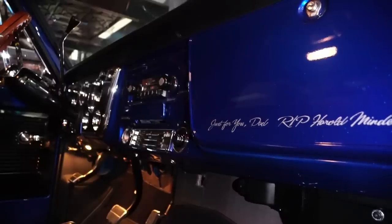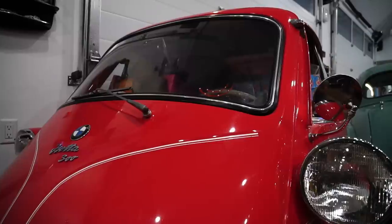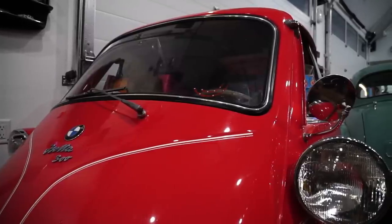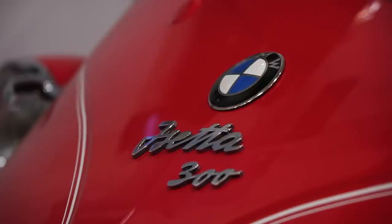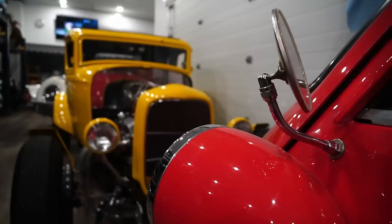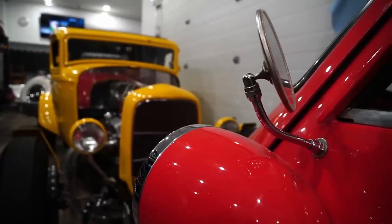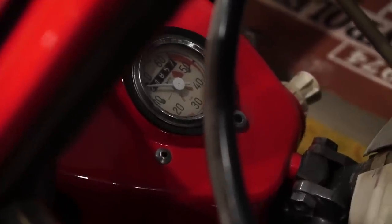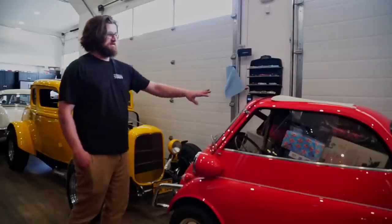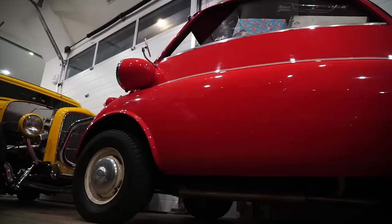This is a 57 Isetta 300. This is a fun little grocery getter. And this is the only BMW we have in our collection. This is our Beamer. Right now it's full of junk because we were moving a bunch of stuff around and then we just thought it was funny. It's jam-packed full of toys.